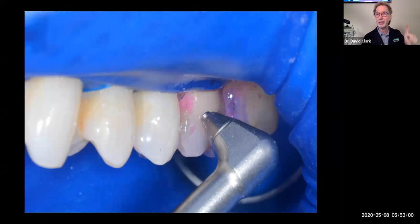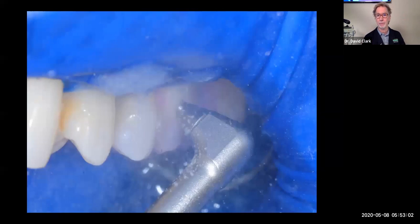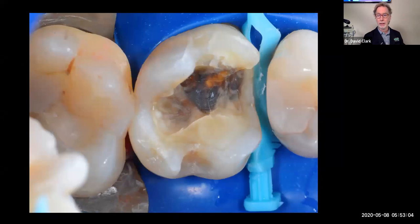So now we blast after the cavity prep is done. Okay? Now we can see, now that we blasted, one of the benefits of blasting is look at the cracks. If you watch the video and back this up, you couldn't really see those cracks very well. Blasting lets those cracks just explode. And now we see that the palatal cusp has an incomplete fracture. The mesiobuccal cusp has an incomplete fracture. I'm going to do a calla lily on the palatal cusp and a cuspal overlay on the mesiobuccal cusp.